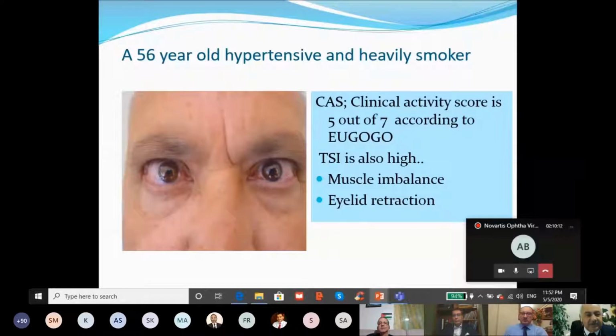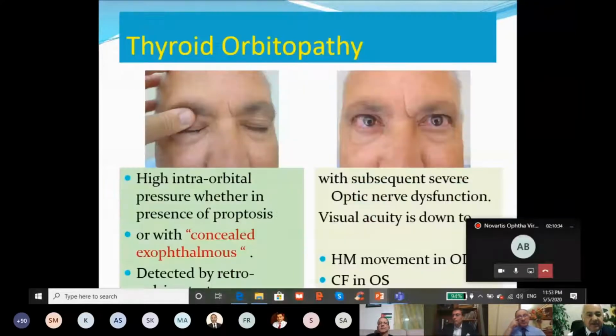For example, a 56-year-old who was hypertensive, who is a smoker. This is a very informative case, because this patient has a CAS of 5 out of 7 according to EUGOGO, but with high TSI, muscle imbalance, and eyelid retraction as well. And he had, peculiarly, no proptosis.